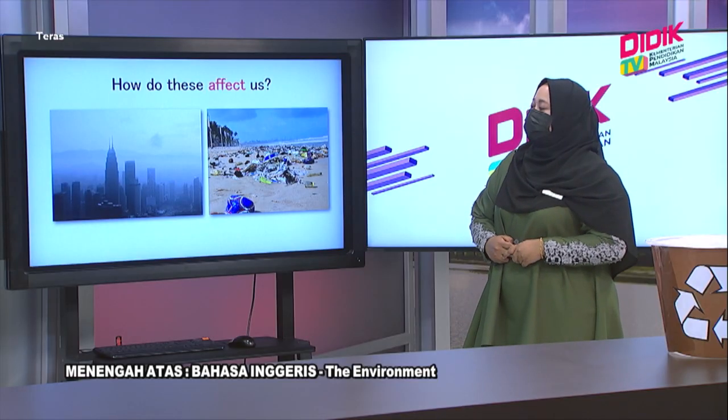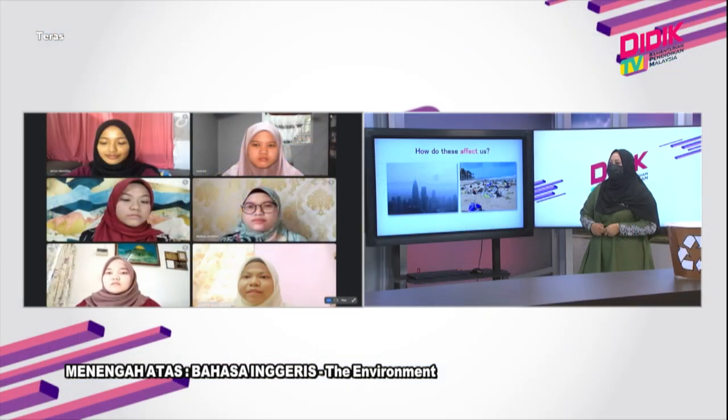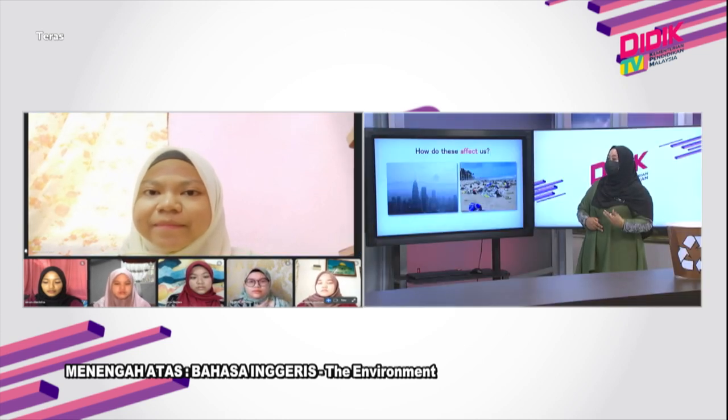Edrin, can you please tell me what is the environmental problem shown in the third picture? It is smoke, teacher. Okay, so that is smoke or haze. What is the cause of smoke? The factors of smoke are actually from air pollution, like open burning of forests and smoke from factories. Okay, so smoke is mainly caused by air pollution, such as the smoke from factories and other pollutants as well.